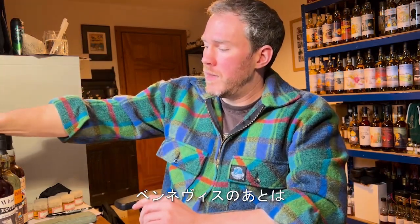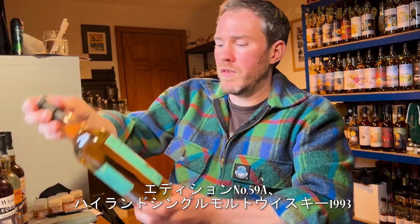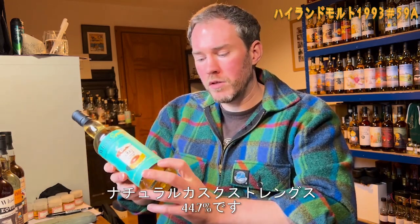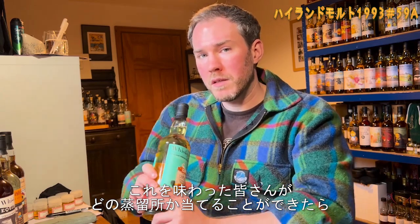And then after the NEVIS, we've got edition 59A, which is a Highland single malt whiskey. This is distilled in 1993, aged for 28 years in a refill hogshead and bottled at natural cask strength, 44.7. We don't say the name of the distillery on here, although I'm very interested to hear what everyone's opinions are, and if any of you guess correctly what the distillery is, then you'll win my eternal respect.